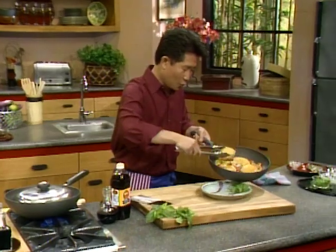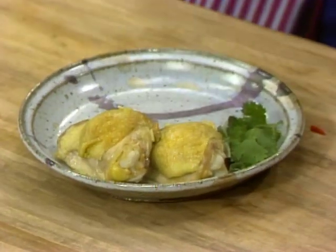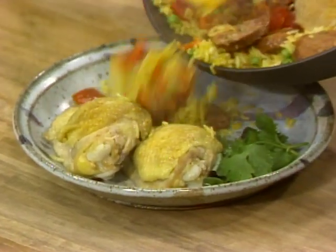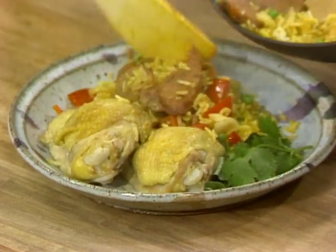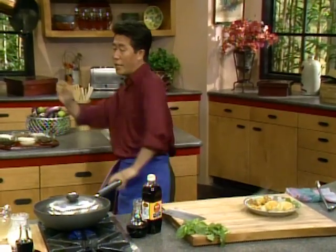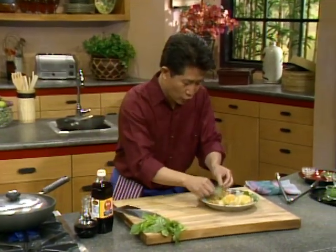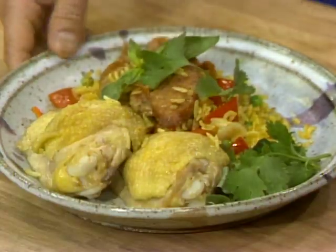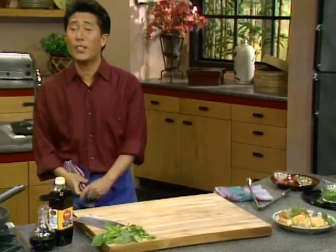So we cook, whoa, look at this. This is marvelous. We have two of these, and then we will transfer this, and look at how beautiful this rice is, huh? And to make it nice and delicious, even more wonderful, what I do is I garnish it with a tiny bit of basil and a tiny bit of cilantro. And you have a beautiful Penang rice pilaf.